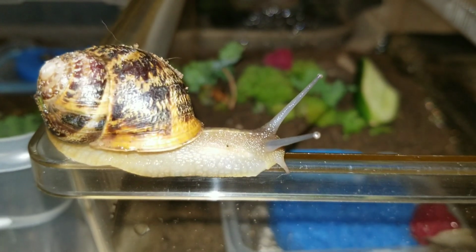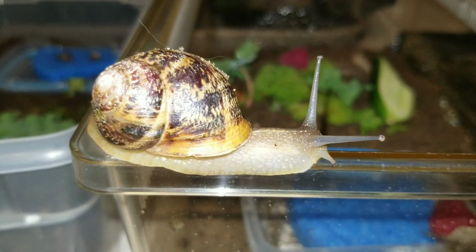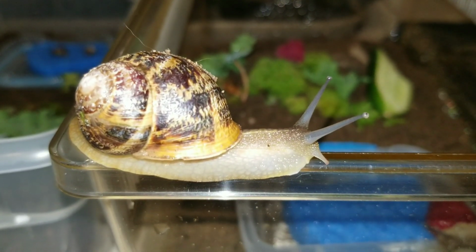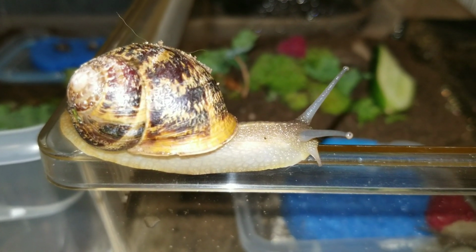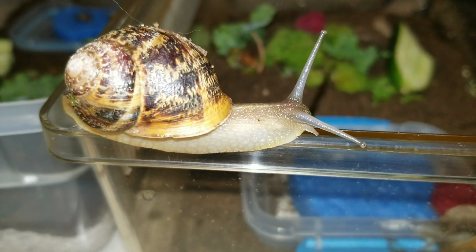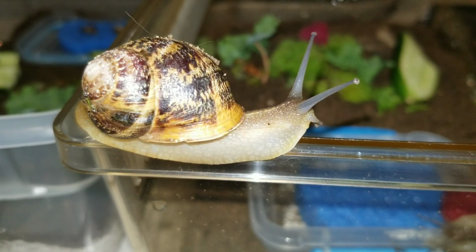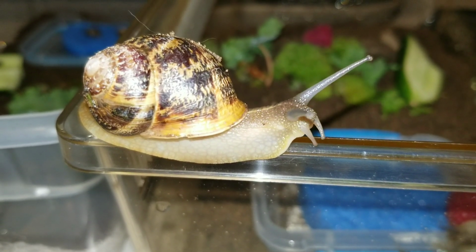These snails here, this is just about their top speed. To be exact, their top speed is 0.029 miles an hour. Very, very slow. They can actually cover 300 feet an hour if they were moving at full speed. Around there.